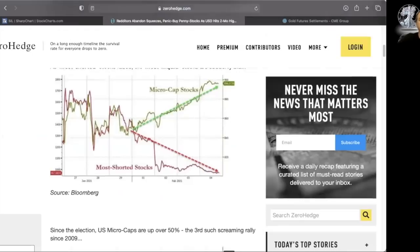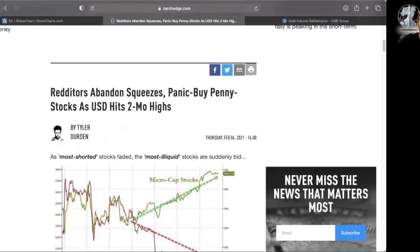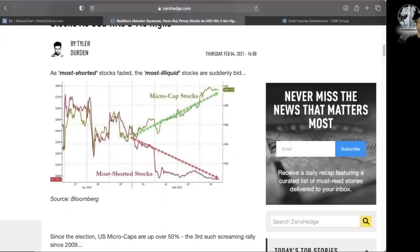There was an interesting story that came out today in Zero Hedge: Redditors abandon squeezes, panic buy penny stocks. Essentially what happened was with Wallstreetbets and Reddit, they were bidding up AMC and GameStop and some of those stocks that were very heavily shorted. And the prices were going up, making some people millionaires. There's news coming out that some of the people didn't sell at the top, and now they're losing a lot of what they bid in. And this is what happens on purely momentum-based stocks, where you don't have the fundamentals telling you that this is a good trade.